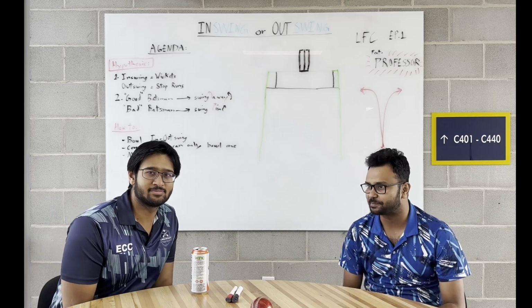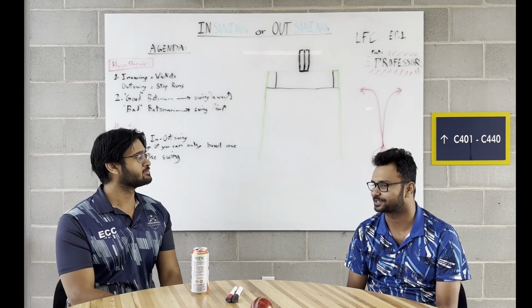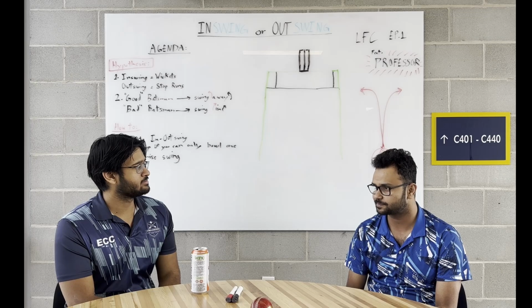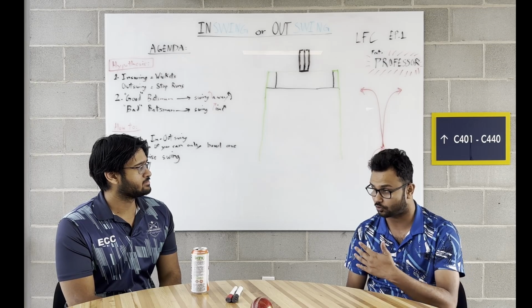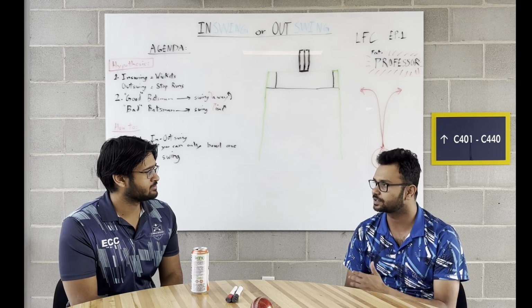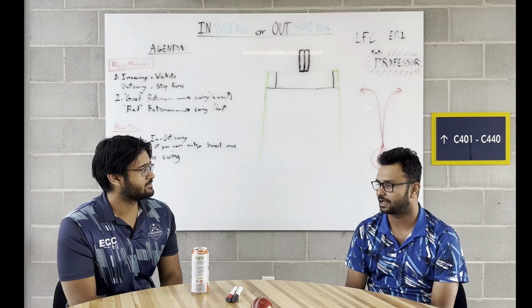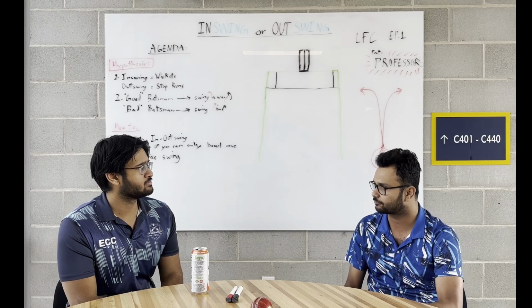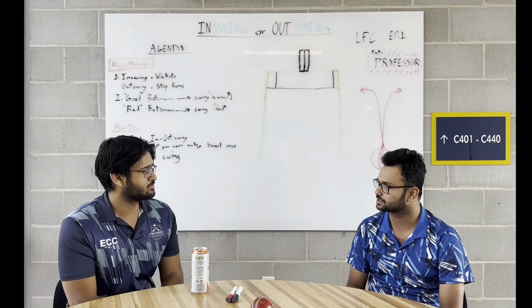Well, every person is good at one of these two things. But I feel that against a batsman who is cross-batted, inswing is much more effective. Yeah. And against a batsman who's better on their front foot, outswing is much better.